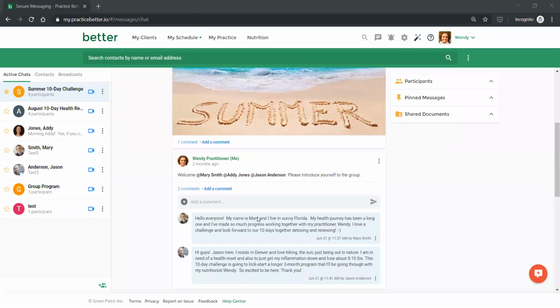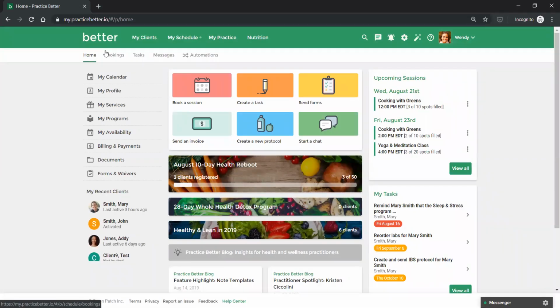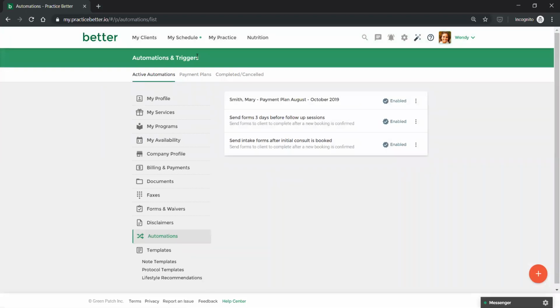So before we go over to the client side and show you how easy things are for the clients to navigate, I just want to see how everyone's doing. Oh, and I want to go back to form automation. I want to see if there are any other questions about running your group sessions in Practice Better, and how do you feel about tackling this now? While everyone puts in their questions, Shelly, can we go to automation and walk through what our options are for form automations when we're running a group session?